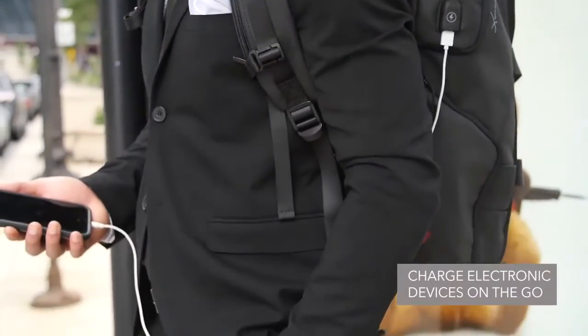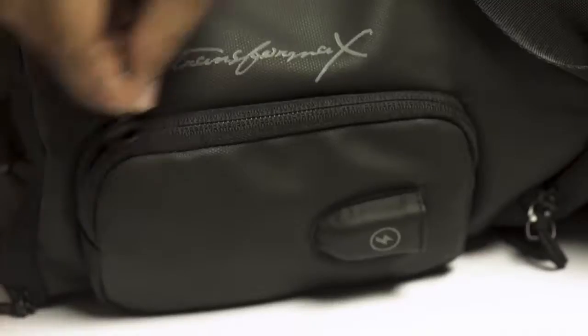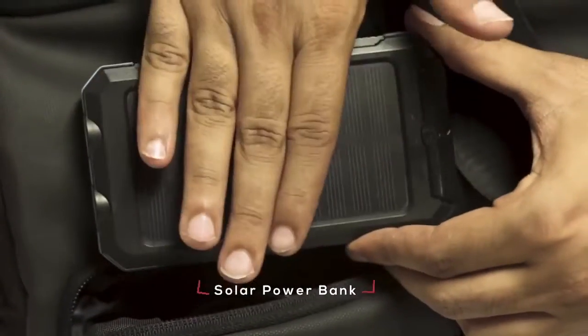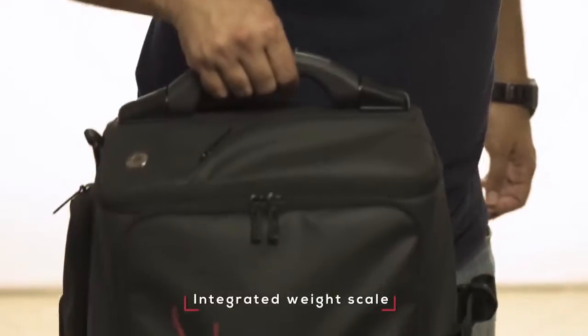Never lose power again and charge your mobile devices up to 3 times using the removable, shockproof, waterproof solar power bank. And that solar power bank also doubles as a flashlight when you need it.